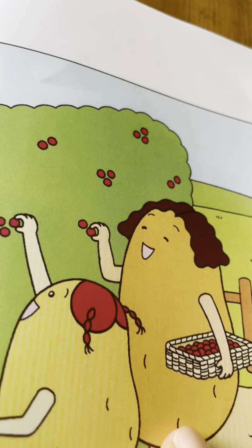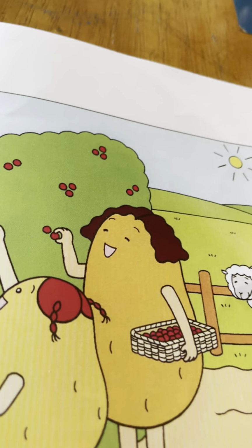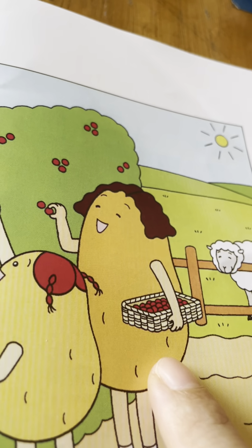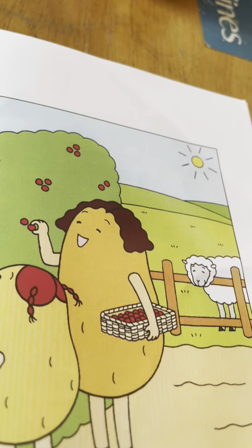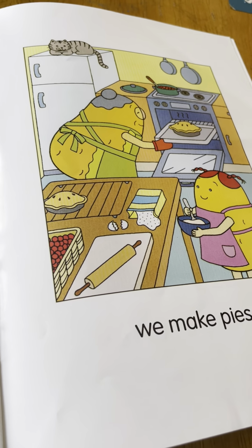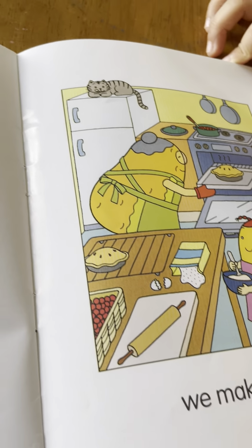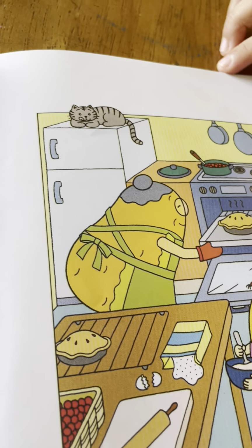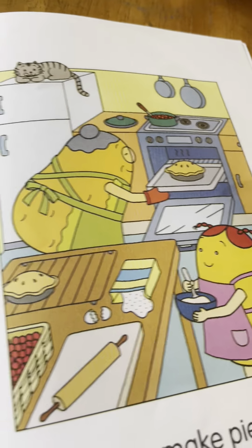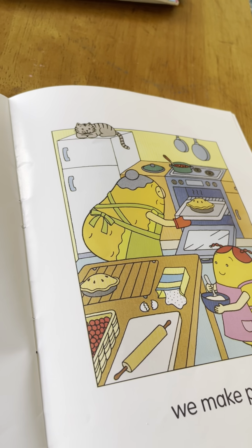Who is this, Mia? It's her uncle? It's a girl. Yes, it's a mother potato. We make pies. Where is the cat? The cat is in the refrigerator. Good.